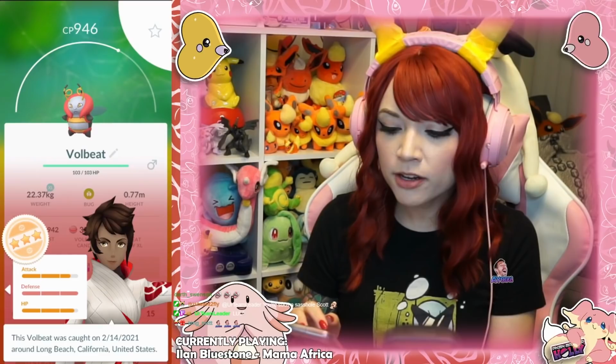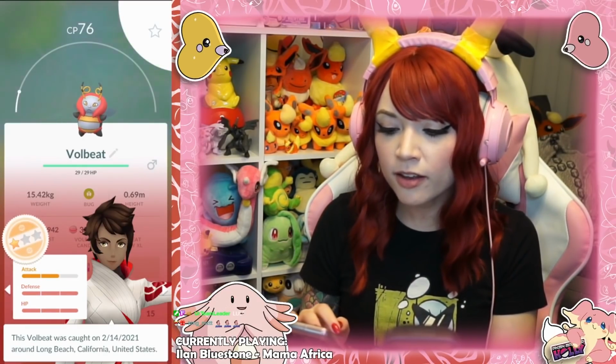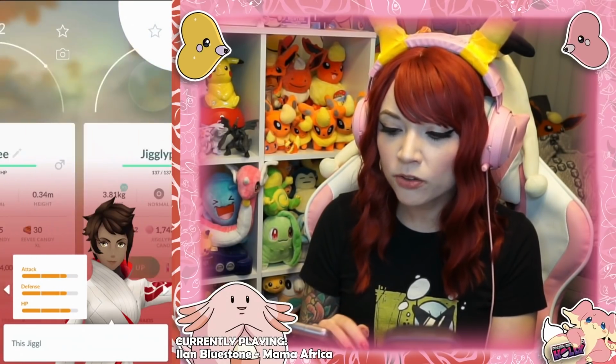Nidoran, anyway, what I'm gonna do is I'm just gonna keep swiping and I'm gonna keep checking the IVs as I go. And if I find anything that's like anything above like a 92, like a 96, 98, I will probably keep those. So let's just keep checking and see what I get.